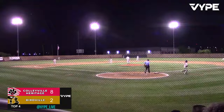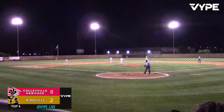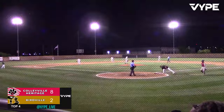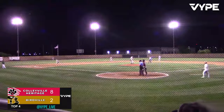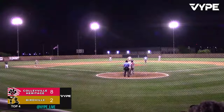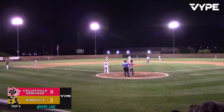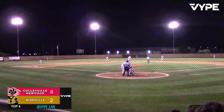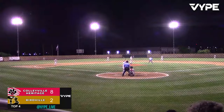Gets one on the ground here, but the shortstop is unable to pick it up, and that will be a base hit for Nico Ioannou. Gets on base there on an error by the shortstop. Starting to see a little bit of life out of this Birdville boys offense. Gopal has done an amazing job here through four, keeping the damage down.